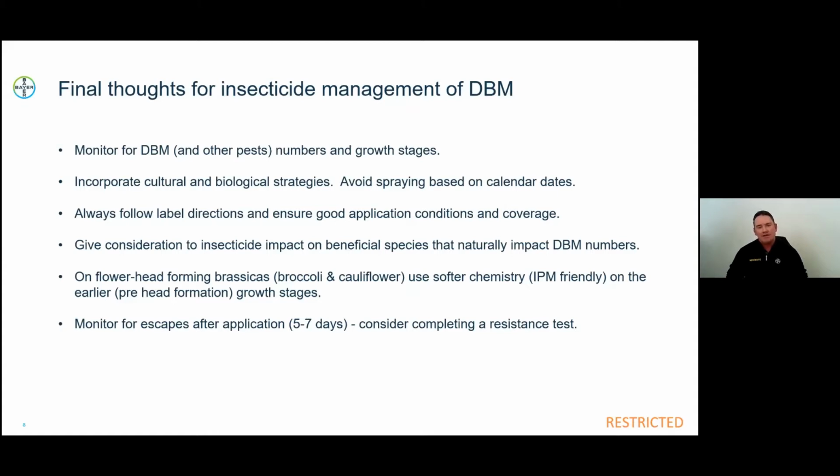Cultural and biological strategies have been around for quite a long time. And I know a lot of growers have gone down this track and worked with maybe a biological approach, such as introducing Diadegma. It's now probably a good time to go back and re-look at those types of programs, where we know that there are issues that are here and now today and emerging in some regions. So we'll need to really reinforce what we're doing from a chemical side to prevent that chemistry from losing relevance, and really try to avoid spraying on a calendar basis.